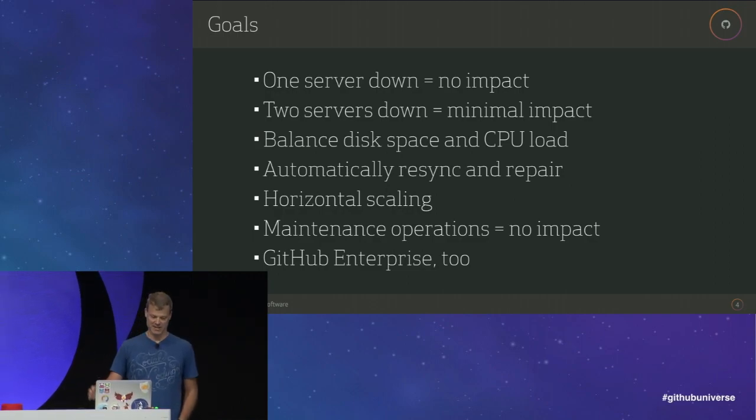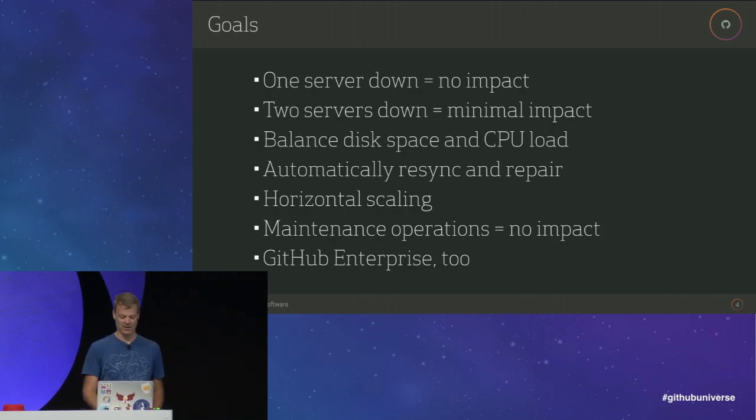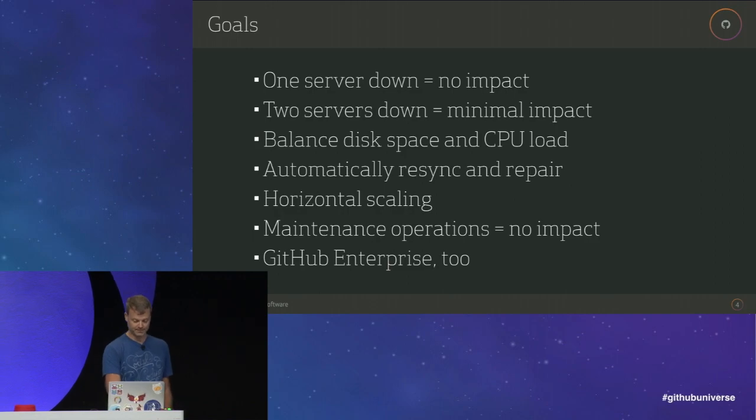It's nice to have this for github.com, the website. We want to share it with our enterprise customers. The rest of my talk today is about how Spokes meets these goals.